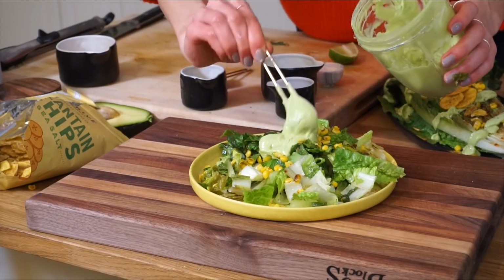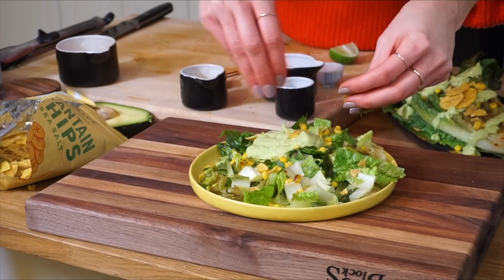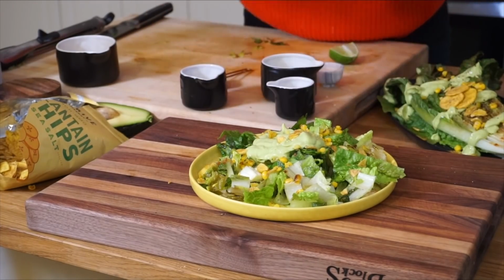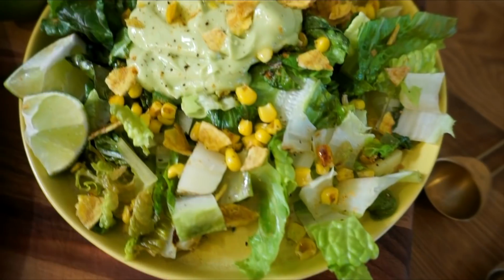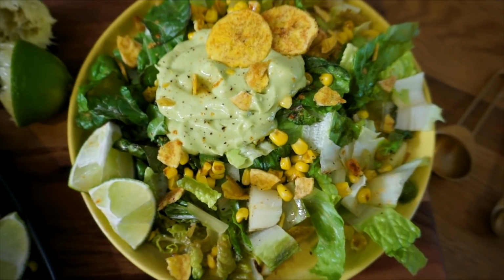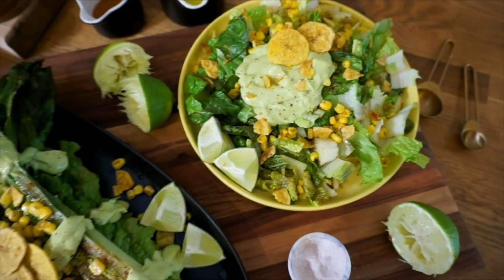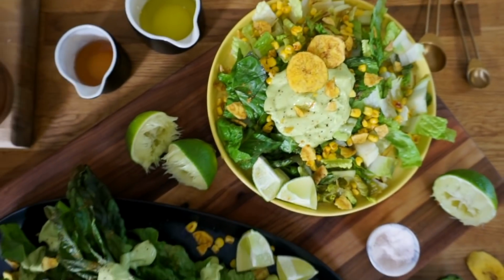But I do chop it up sometimes as well, and I kind of toss it with the dressing, and then I put the toppings on, and that's a really great way to serve it as well. But either way, it's a fun, flavorful, fresh salad that really brightens up the winter time, because I feel like it can be a little drab outside sometimes, and it's nice to have really summery, fresh flavors when you can.